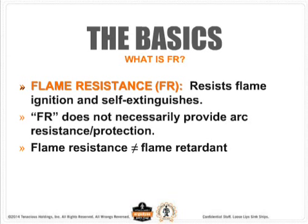Flame resistance is very often confused with flame retardant, which is a different term typically used to describe a chemical substance that imparts some sort of flame resistance on fabric. So typically a flame retardant product uses a single wash topical treatment, most likely in the case of some sort of accessory product.